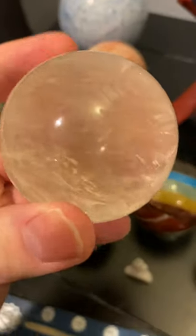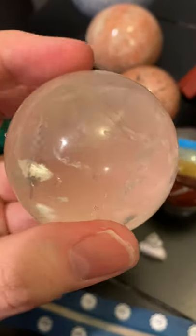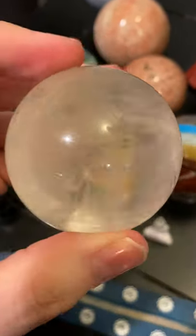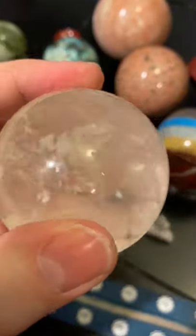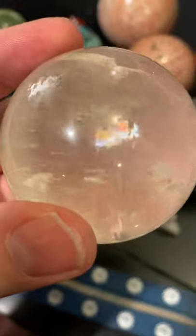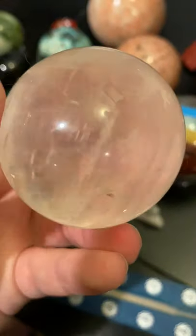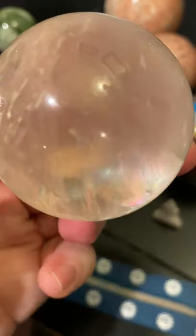This is, I love this. This is rainbow quartz. They also call this optical quartz, but every turn you make is a rainbow, and you can look at this all day, and it's like a story. Again, crystals have stories, and you can just look at them.